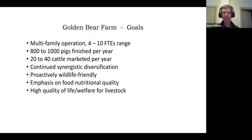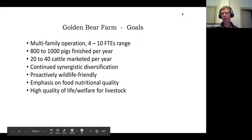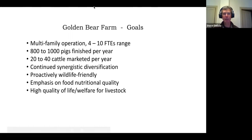And if we go to the next slide, we can talk a little bit about our goals, and that more or less gives us a direction for what we're doing with our farm. We're hoping to end up with a successful multifamily type operation with a total of on the order of 4 to 10 people employed with it, targeting on the order of 800 to 1,000 pigs a year, a couple dozen 100% grass-fed cattle that we would also produce per year.